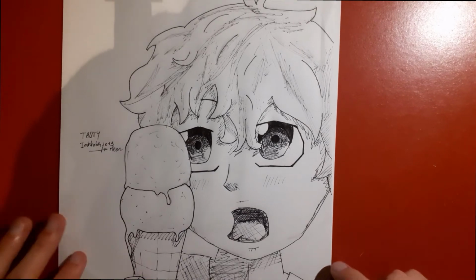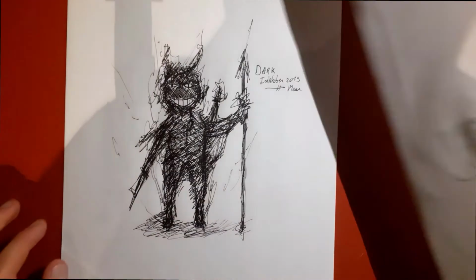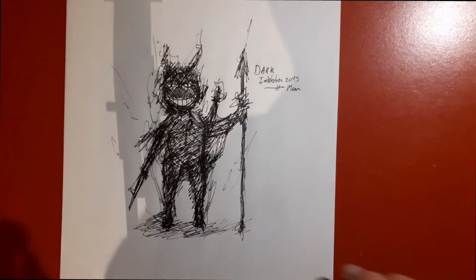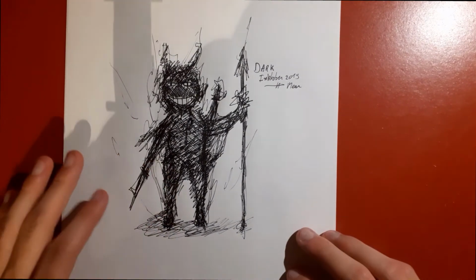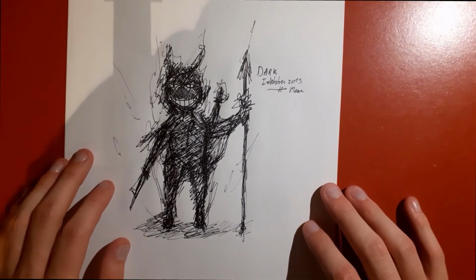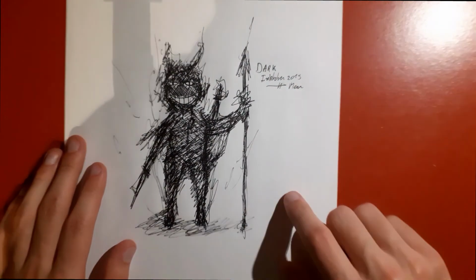And let's move on to the next one since you already saw it, which was dark, and I really didn't have much time for this one as well. I don't think I even used pencil with this. I just went straight in, ruined my pen, and just got a little demon on there with a spear.